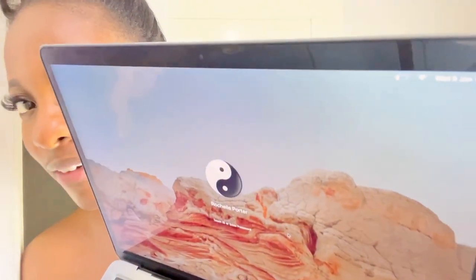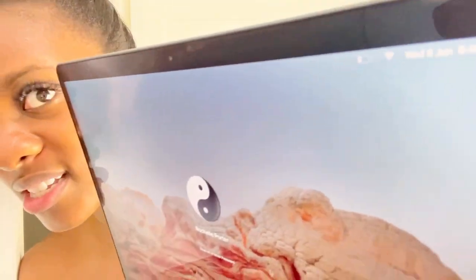It is currently 6:48. I don't think you guys can see that. I wonder if we further that. Yeah, still can't see it. It's over here though. Why am I showing you guys my laptop? It's not that serious, it's not that deep. Somebody tell me that's not that serious and it's not deep. But yeah, so it's 6:48.